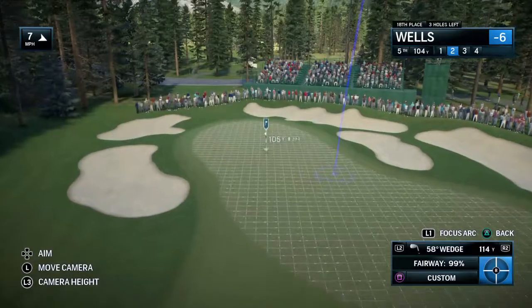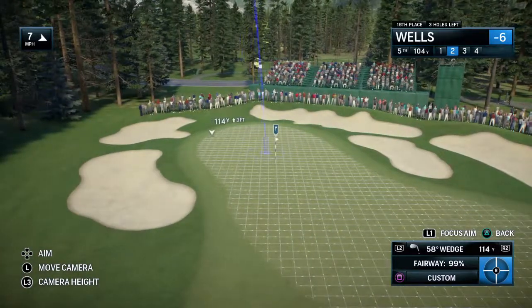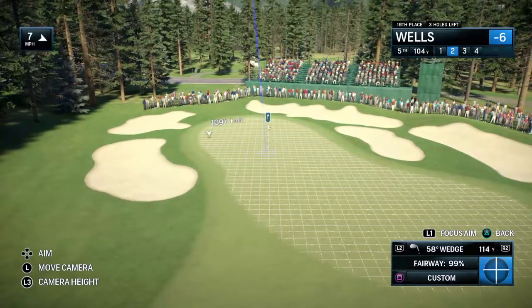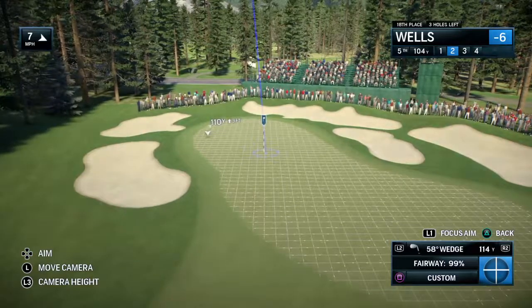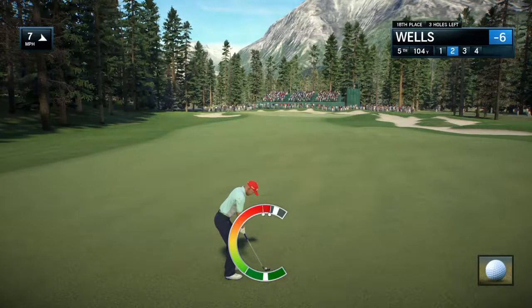Frank, what are you thinking about on this approach here at the fifth? Once again, with a good drive, you're left with a scoring club. By that I mean a short iron. Gives you a lot more options and a lot more flags you can go at. Even with a flag in the back left, with a scoring club in hand, you can virtually just go straight at that. The ball will not kick too much once it hits the green.